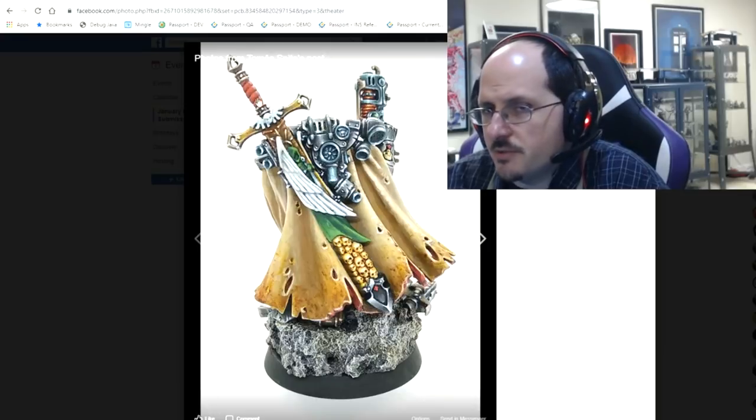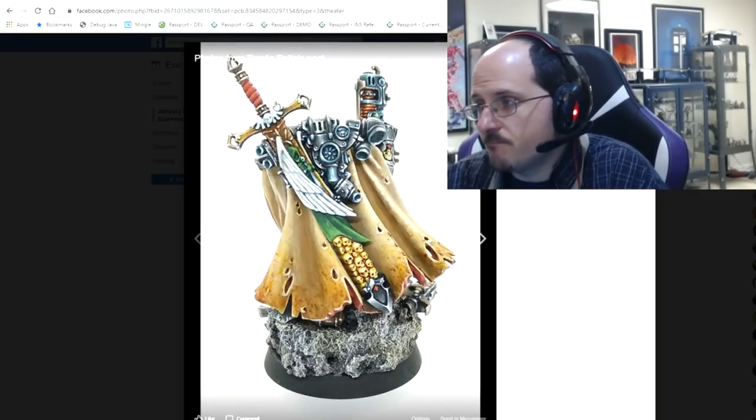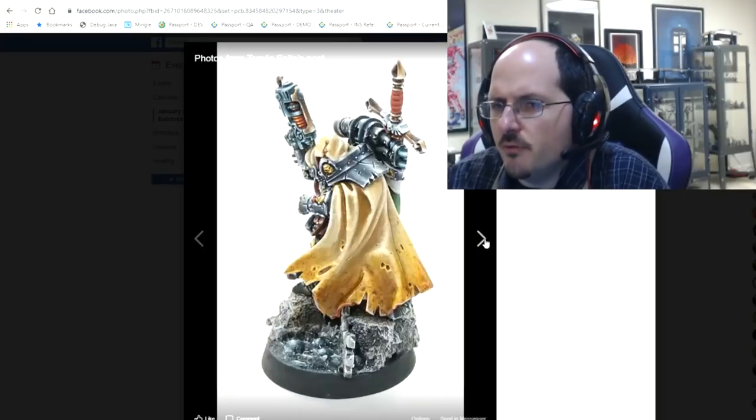The sword hilt's really flat. If I was a judge, I would notice that sword hilt's really flat immediately. This should have deeper shadows in between and colors underneath and highlights on the top, all that kind of stuff. But overall, I think this is great, man.